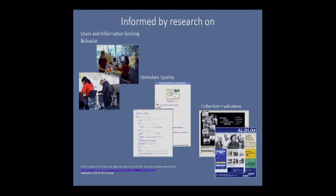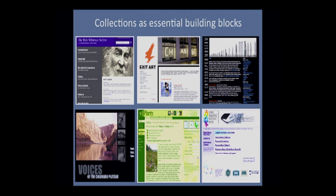Our work has also been informed by a strong body of research on information seeking in libraries, archives, and digital collections, as well as research in metadata quality and collection evaluation. But one of the problems with a large aggregation is retaining that rich collection content and helping users comprehend the sea of items that lie behind a single search box. These are both technical and conceptual problems that grow as your aggregation grows. But at the same time, when your aggregation grows, you're able to surface new national strengths within this collective collection and bring to surface small collections that otherwise might be hidden.